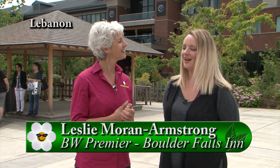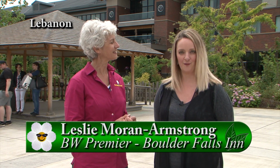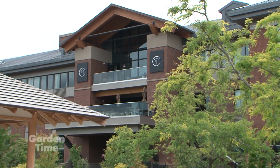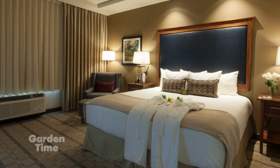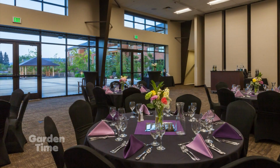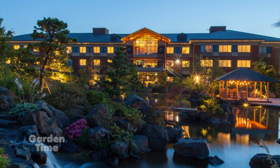I am at a beautiful place in Lebanon, Oregon, and I'm with Leslie. And Leslie, what is your position here? I am the Senior Sales and Event Manager here at Boulder Falls Inn and Conference Center. Behind us, you can see Boulder Falls, our beautiful new hotel. We just celebrated our 2-year anniversary. We have 84 beautifully appointed guest rooms, in addition to an 8,000 square foot event center and 5,000 square feet of beautiful patio space out here suitable for weddings, events, corporate retreats, yoga, a little bit of everything.